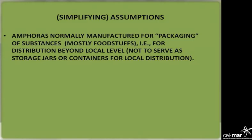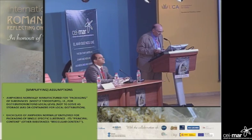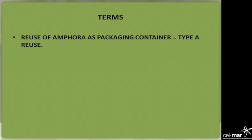One, amphoras were normally manufactured for the purpose of packaging of substances, in the vast majority of cases foodstuffs, that is, for their distribution beyond the local level and not to serve simply as storage jars or as containers for the local distribution of substances. And two, and this gets to many points raised by Professor Beltran, which I'll skip over, each class of amphora was normally employed for the packaging of a single specific substance, most often wine, oil, or some sort of processed fish product, which I term that class's principal content, with any other substance packaged in that class to be identified as an irregular content.